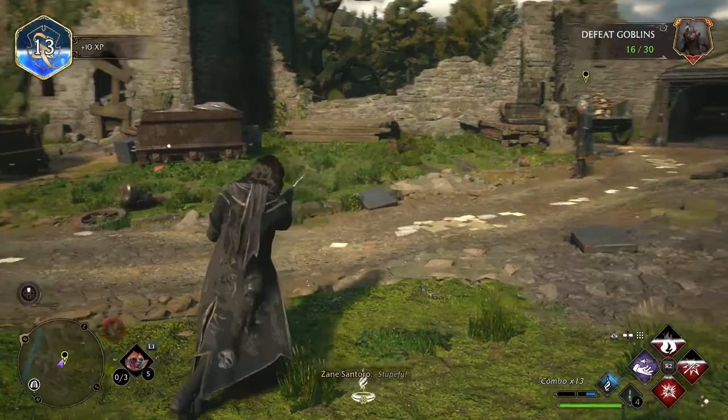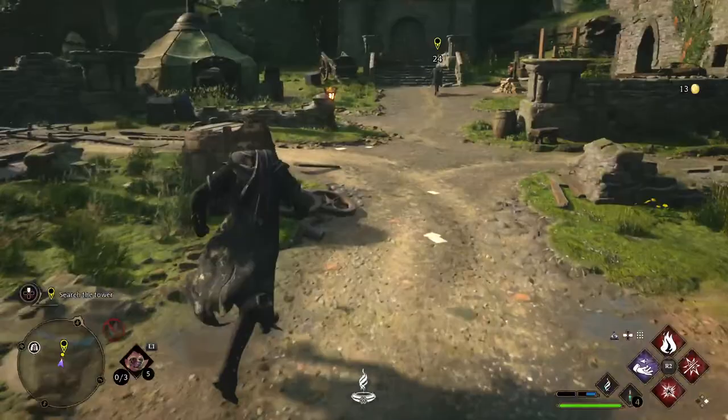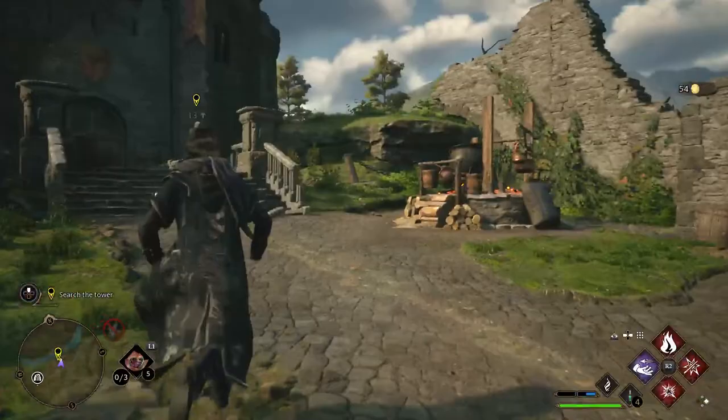Goblins have always been antagonistic towards wizard kind, but this is different somehow. Oh, I'm glad that's over. Best head inside. Can't imagine the goblins know about the trials. They know that something is significant about this place, though. Looks like we've found the entrance.